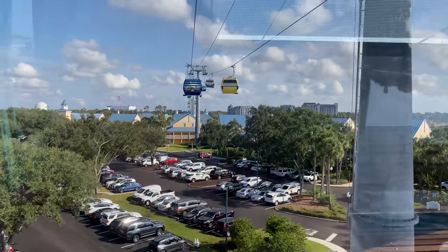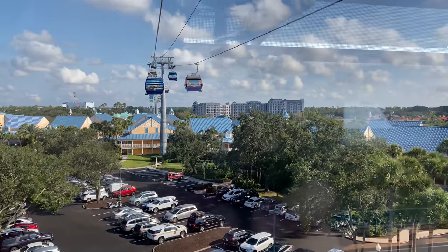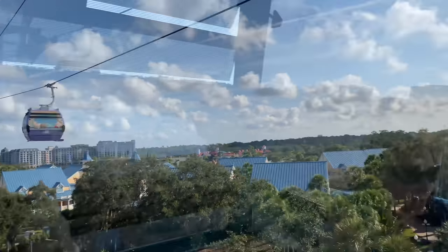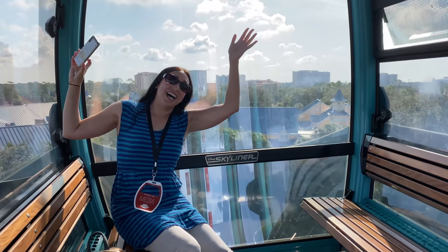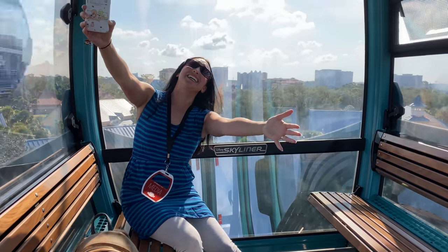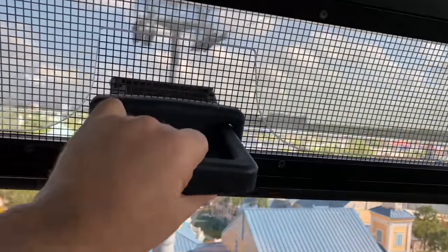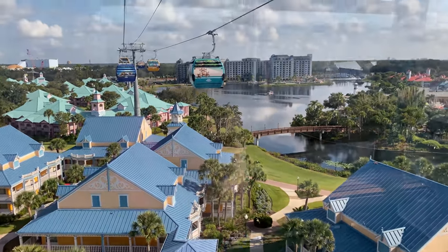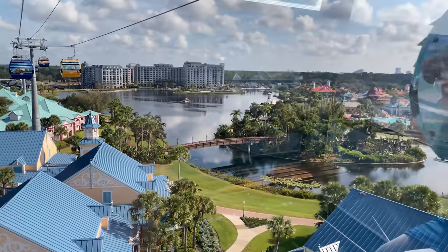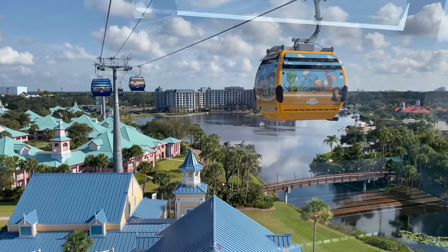So this is the line that comes up over Caribbean Beach, and you can see the new Riviera Resort off into the distance over there. You can see that the cabins, they're quite roomy. Hello over there! Hey, you are so far away! I can't see you! And then also, of course, there are these vents here that you can close or open, and you can probably hear the wind coming through them. It's quite fast and quite breezy. And then you can just see some amazing views. The bird's eye view of Walt Disney World is pretty cool.